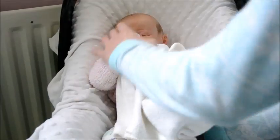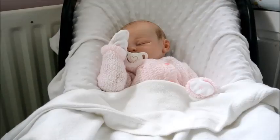When she first wakes up, I rock her for a bit and I settle her in the bouncer before making her a bottle.